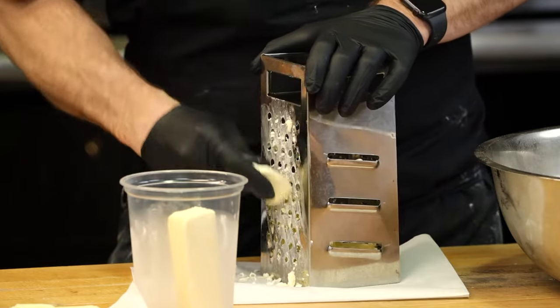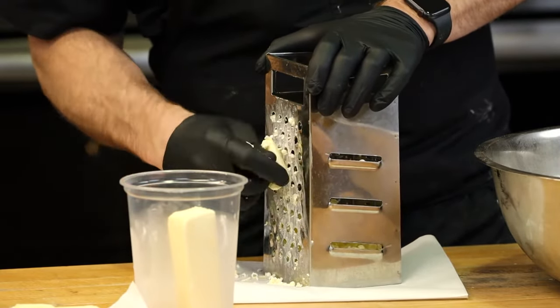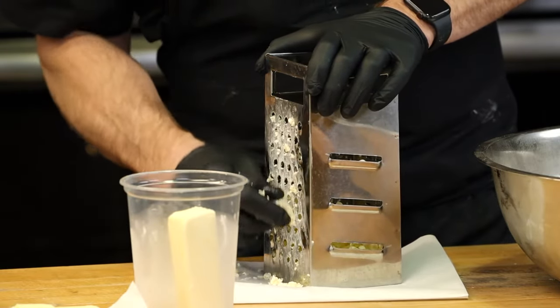I bought a box grater specifically for this. I'm telling you, anytime, pie dough, I mean, you'll use it for not just biscuits, but it's for pie dough, it's for a lot of different uses. You want to get it as small as you can.